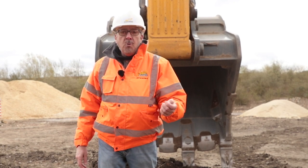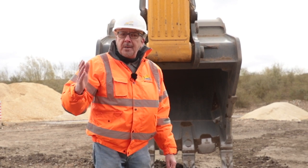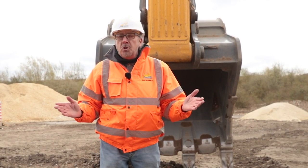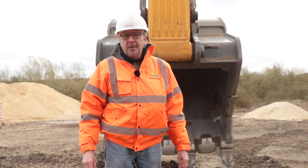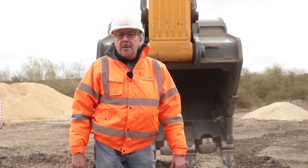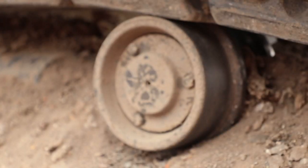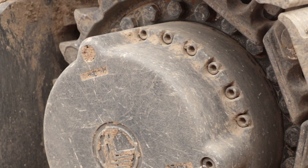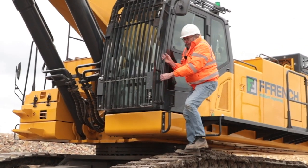And this machine has got 10 engine speeds and a new variable electro-hydraulic control system, which changes the distribution and flow dependent on the job in hand, giving the operator more control, improved precision and faster cycle times. And secondly, it's all about maximising uptime. As an example, let's take a look at the undercarriage, where we can see the track shoes, rollers, idlers and the final drives have all been strengthened to reduce damage and increase service intervals.